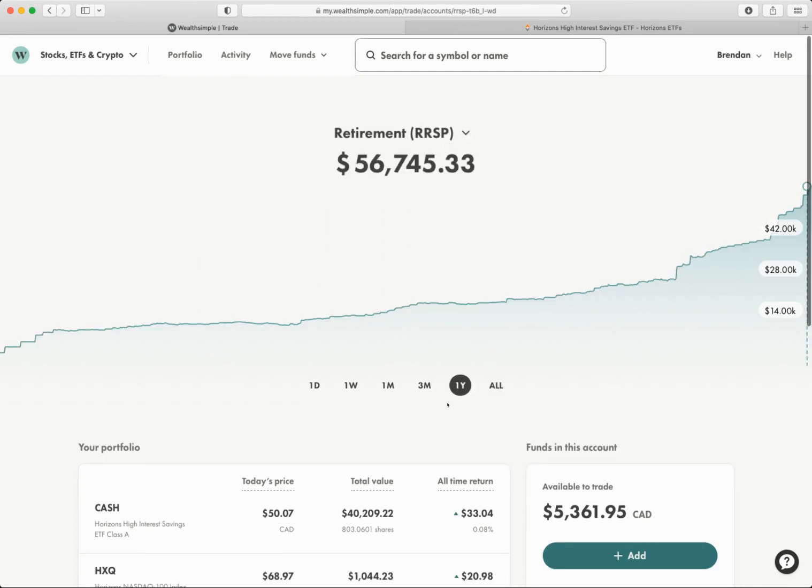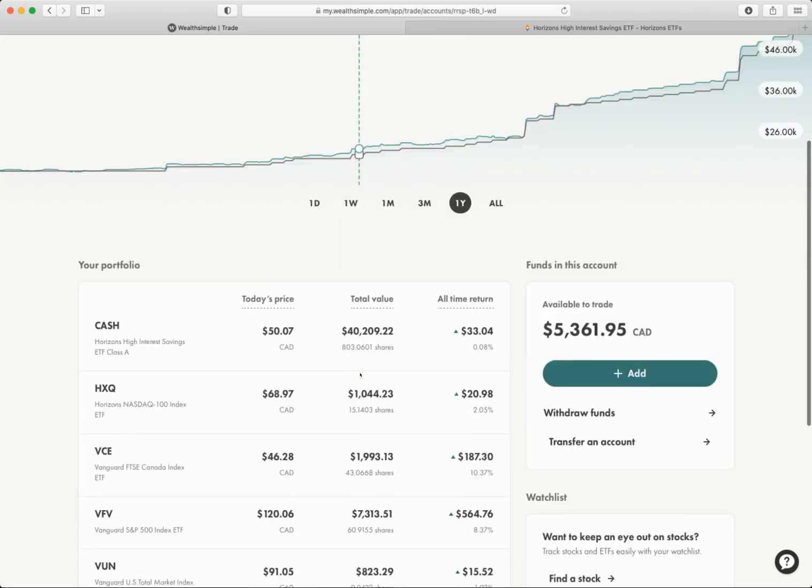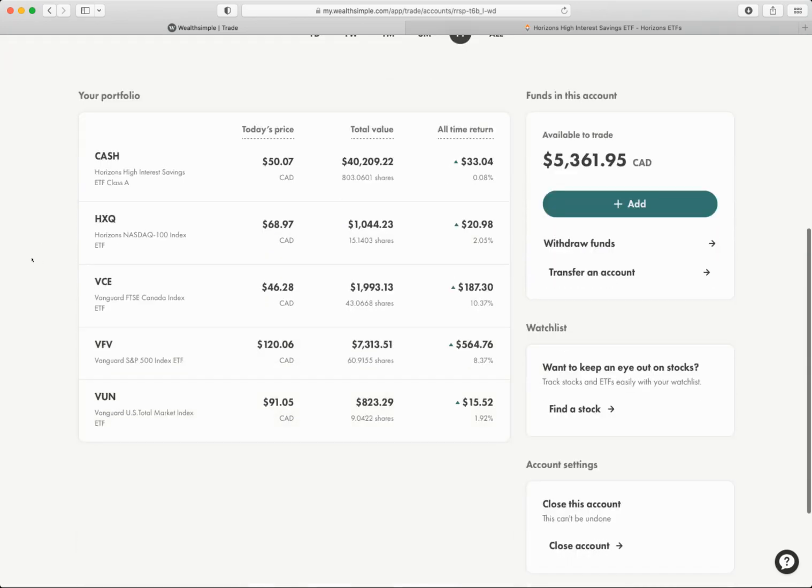So we'll go to the 1-year view. You can see contributions happening throughout the year and then very aggressively here. So in this account, I have $40,000 of cash. I actually had a lot of Canadian and international ETF holdings. And what I wanted to do is rebalance my portfolio to have more like 75 to 80% US holdings. Really wanted to focus on the S&P 500, and now getting into the total US market again, and then the NASDAQ 100.